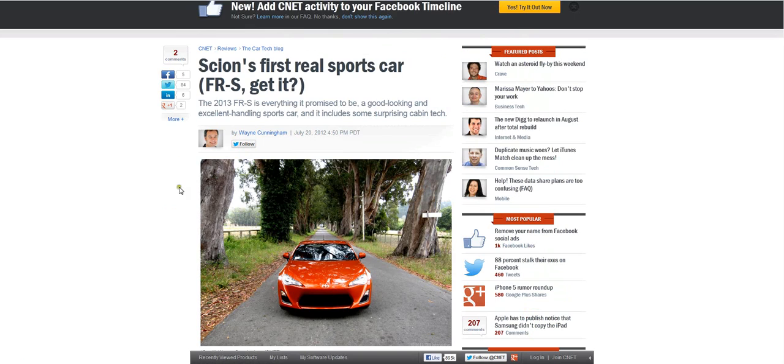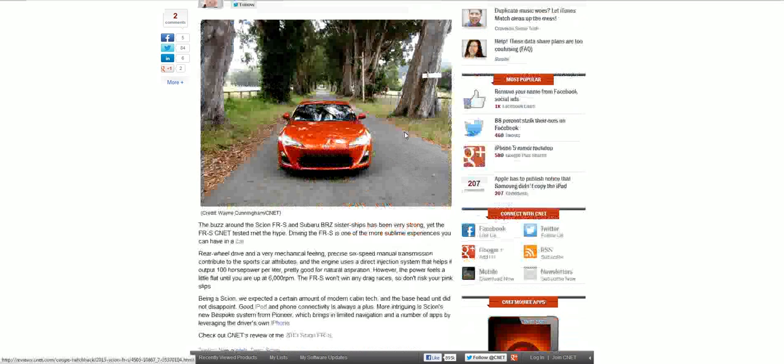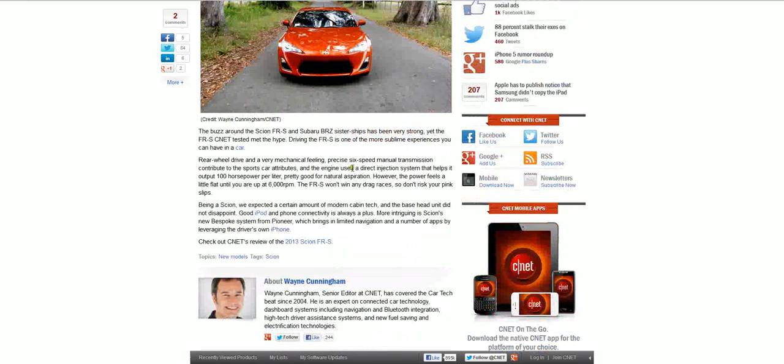But it looks like they've got a new car here for 2013. Everything promised: a good looking, excellent handling sports car. It also includes some surprising cabin tech. Rear wheel drive, very mechanical feeling, with a precise 6-speed manual transmission. It's got a direct injection system that helps it put out 100 horsepower per liter.